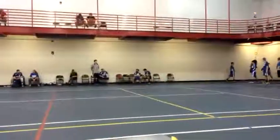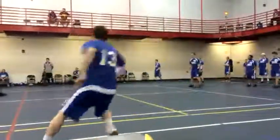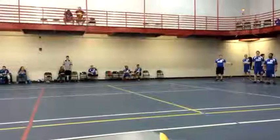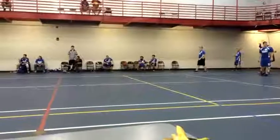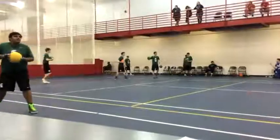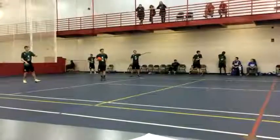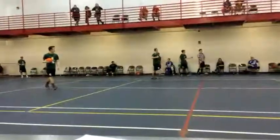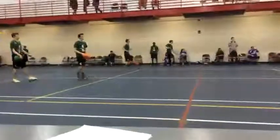37 with the attempted catch. Zach Brown heads out to grab the ball. Oh, the catch is good. The catch is good. The catch from Zach Brown. The first ball bounced off him, the catch was good, but the second throw still resulted in him being out.